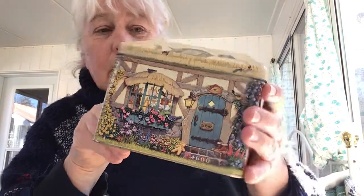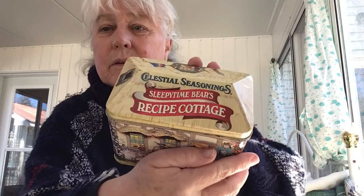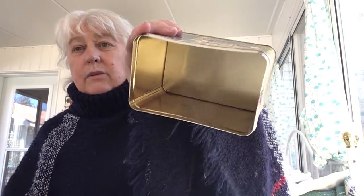It's a little cottage, and it says Bear lives there. And Celestial Seasonings Tea, I guess. A recipe cottage. Look at that. It actually still has some tea in it, so I'll have to give it a little clean out. But I'll probably just use it on my craft table for my little bits and bobs.